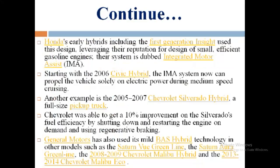Honda's early hybrids, including the first generation Insight, use this design, leveraging their reputation for design of small, efficient gasoline engines. Their system is dubbed Integrated Motor Assist (IMA). Starting with the year 2006 Civic Hybrid, the IMA system can now propel the vehicle solely on electric power during medium speed cruising. Another example, in the years 2005-07, is the Chevrolet Silverado Hybrid, a full-size pickup truck.